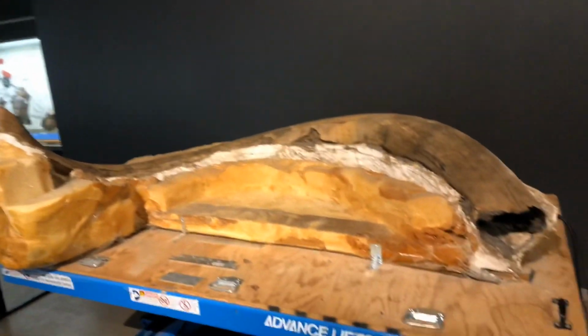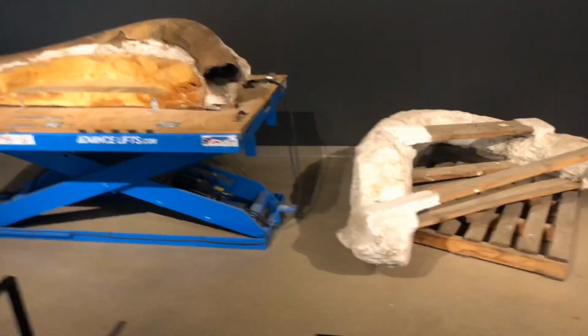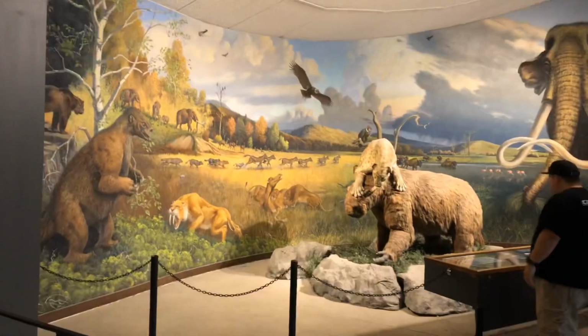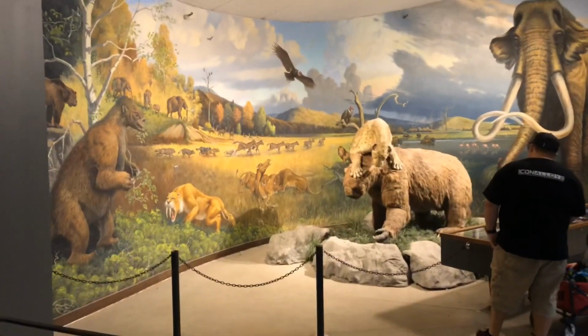The tusk is amazingly huge, and they cover it in plaster to preserve it. And over here you have an actual beast attacking another beast. Looks like me during lunchtime.